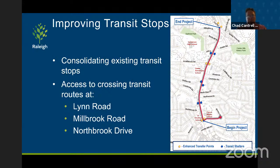As part of this project, we will be improving transit stops. We'll be consolidating to these locations shown on the map with options for crossing transit routes, both at Lynn Road, Millbrook Road, and Northbrook Road, where other service lines may come into the same shelter. At those locations, we will have enhanced shelters to handle the cross transit routes.